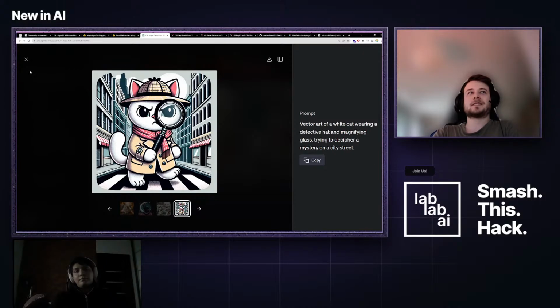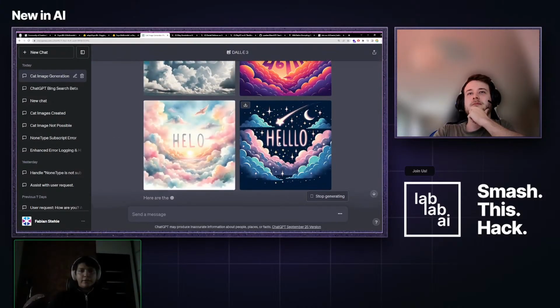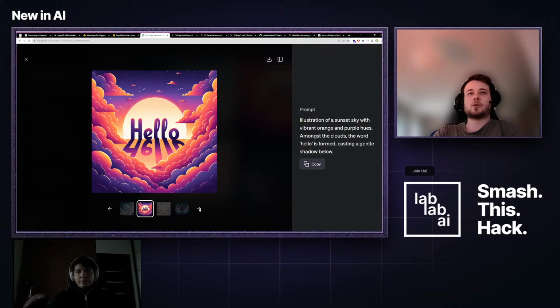Yeah, that's true. So I just tried: generate an image of a sky with clouds. The clouds should say hello. Let's see how this is handled. You're going to see clouds saying hello to another cloud. Okay, this is about what I expected. So let's look at these prompts right here. Blue sky, forming the word hello. This is much better phrased than mine. Birds fly around. So this is pretty impressive. Also pretty cool with the shadows.